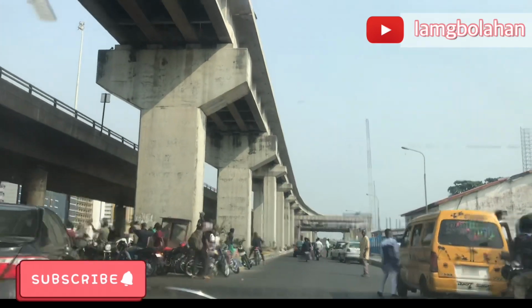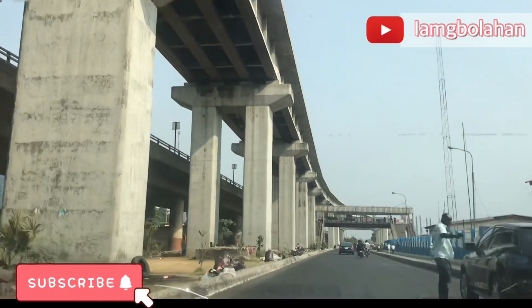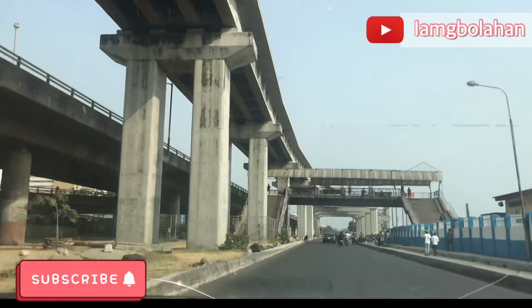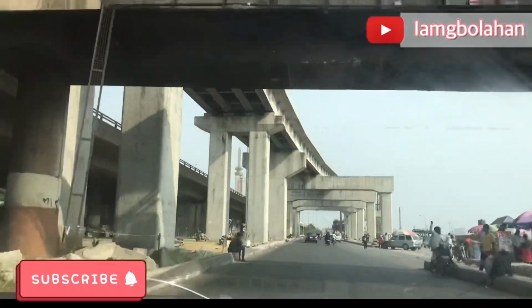For the Blue Line project, the work presently is between the National Theatre Station and the Marina Station. This is the section where there is a lot of works at the moment ongoing.